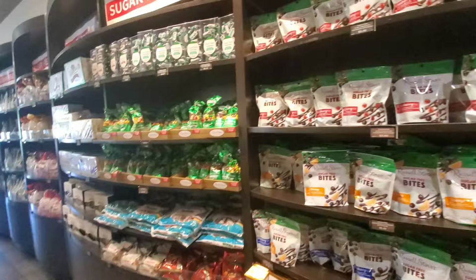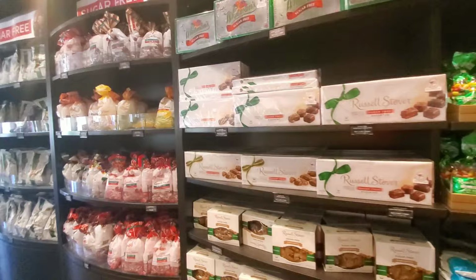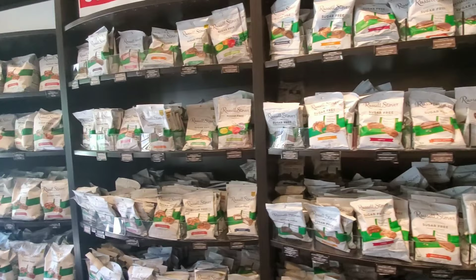And just check out the wall. Check out this wall of sugar-free items at Russell Stover's. They have jelly beans. They have assorted chocolates. They have hard candy, sugar-free hard candy. They have the pecan delights. They have the coconut. Just everything you can think of in the sugar-free section, which I think is awesome because they almost have as many sugar-free selections as they do the regular selections.